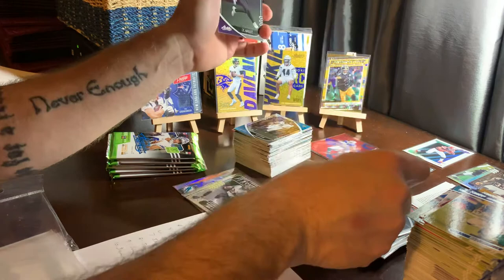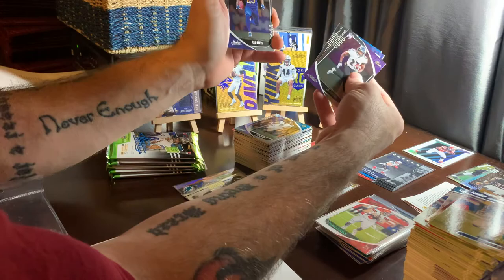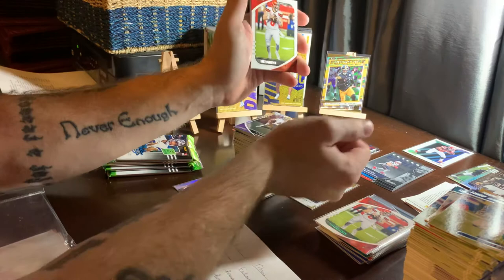Our rookies, we have J.K. Dobbins for the Ravens, Xavier McKinney, Giants, Jeremy Chinn, Panthers, and Cam Akers, Rams. We still have five packs left. Baker Mayfield, Browns, Lamar Jackson, Ravens, Adrian Peterson, Redskins.